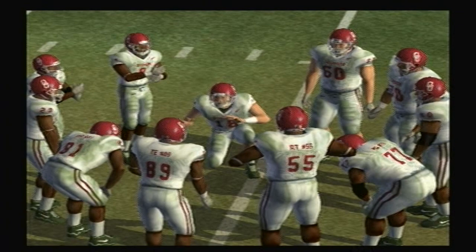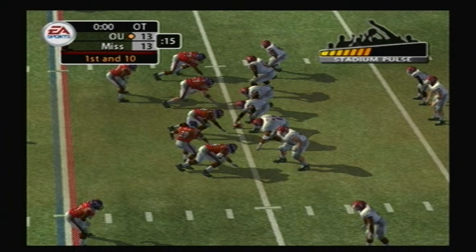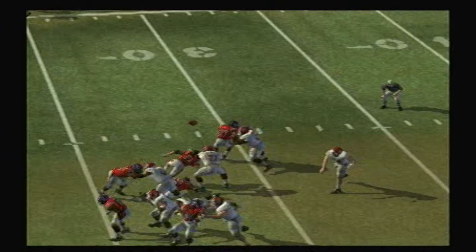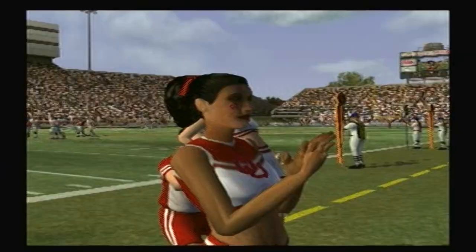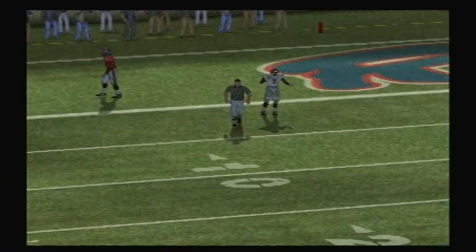First and 10, ball on the 25. Number 18 with three wide receivers. Back to pass. Wants to throw outside. Someone got a hand on it. They went deep there, and did they have good luck with it? Well, I'll say, that was a great touchdown catch by the wide receiver.